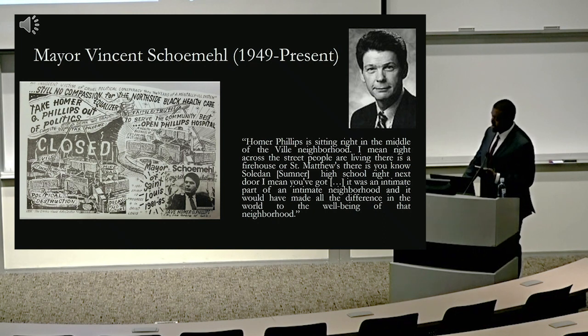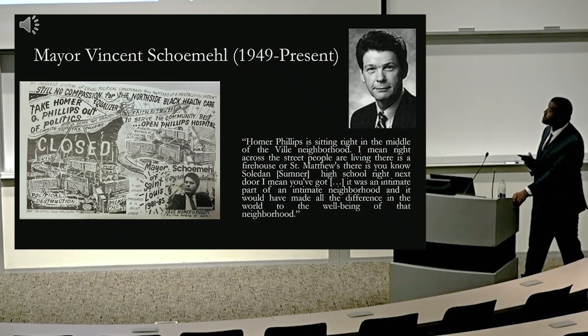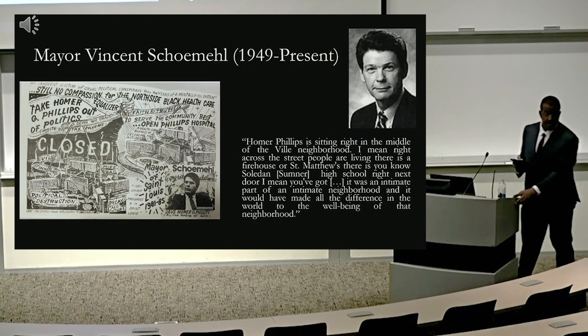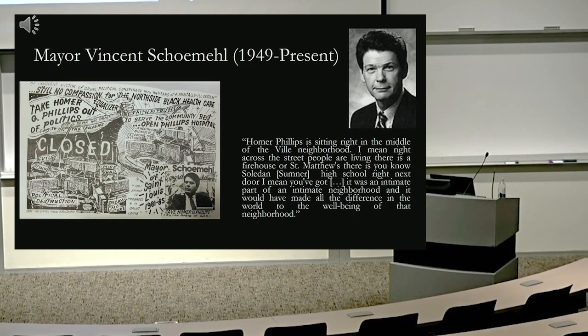And here's what he had to say about Homer G. Phillips. Homer Phillips is sitting right in the middle of the Ville neighborhood. I mean, right across the street. People are living, there's a firehouse, there's St. Matthew's, there's Soldan High School right next door. I mean, you got, it was an intimate part of an intimate neighborhood, and it would have made all the difference in the world to the well-being of that neighborhood.